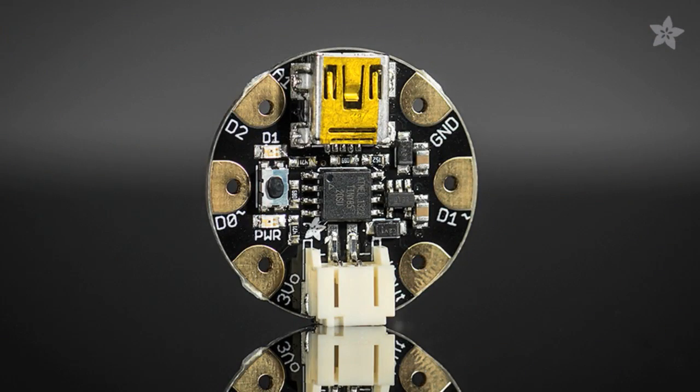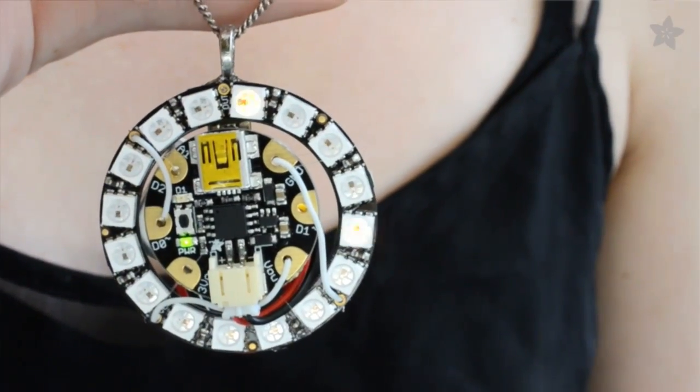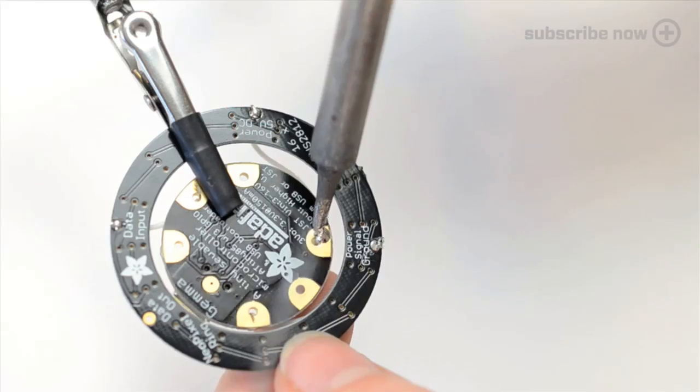Meet Gemma, Adafruit's new super tiny wearable electronics platform. We'll be bringing you lots of projects with this bitty board, and for starters, we thought we'd put it in the center of a NeoPixel ring, perfect for a pendant or a pair of earrings. Let's get started. The wiring couldn't be simpler. Place Gemma in the center of the ring and solder connections to power, ground, and signal.